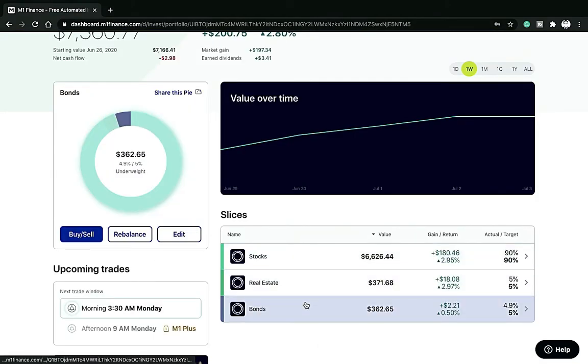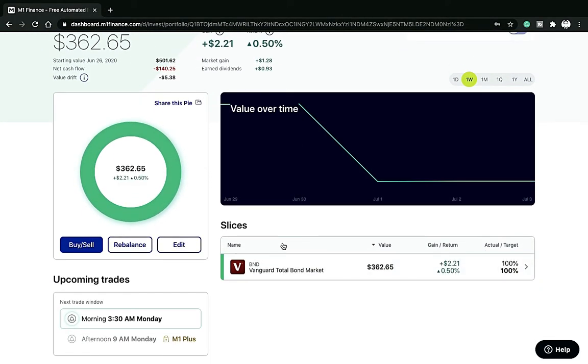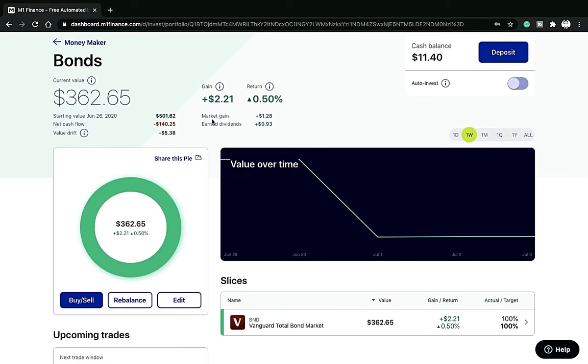Alright, let's go to my last 5% of my moneymaker pie, which is bonds. So as you guys know, for my bond, I only got Vanguard Total Bond Market. So for this week, my bond, I gained $2.21, which is up 0.50%. My earned dividends is 93 cents. That's a pretty good dividends to me. Hopefully, I'll get $1 soon.